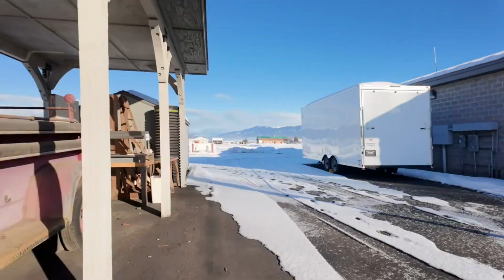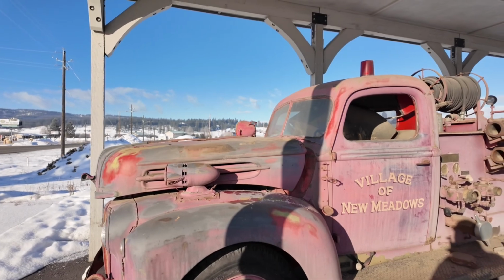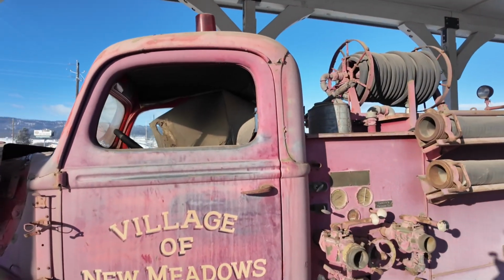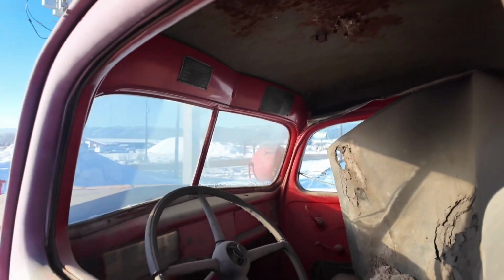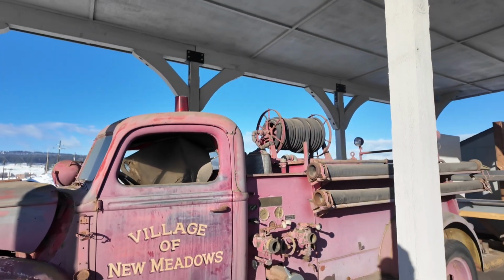So I want to get out and show how cold it is. But while I'm out showing how cold it is, look what I found. I found a treasure. Look at that bad boy. Old fire truck. Is that thing cool or what? Look at that thing. That is a cool old truck, sitting under recovery here at the fire department.